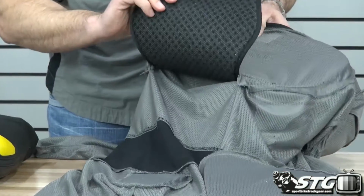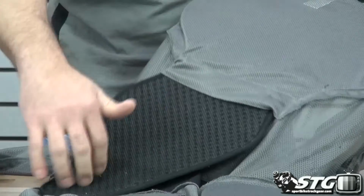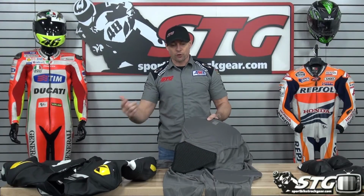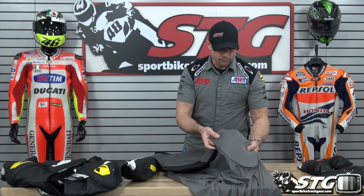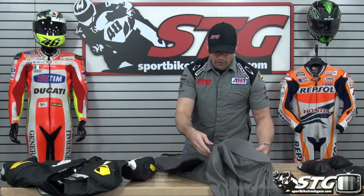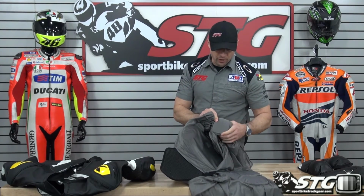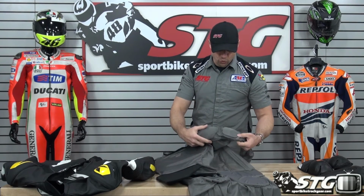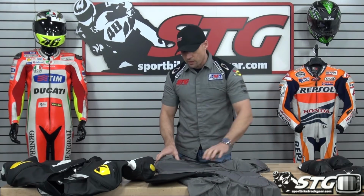This is just a foam back protector. It's there for sizing purposes only. Really, at the end of the day, there's no real protection with that. You buy this suit, you need a full-on back protector to wear underneath it. Got energy managing foam in the hip area as well as the tailbone. You'll see that they've added a little bit here too in the upper arm that works in conjunction with your shoulder armor and then the elbow and forearm stuff, just to make sure you're protected in that impact zone.